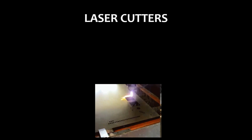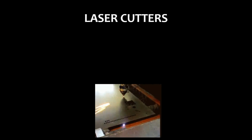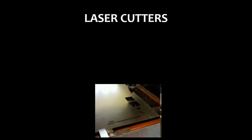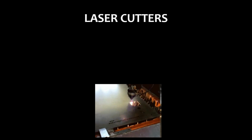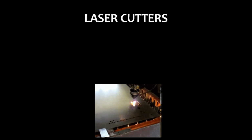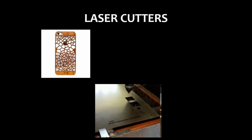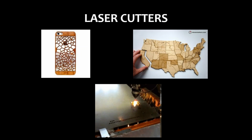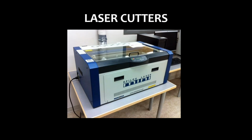Laser cutters are probably the item that you would most need preparation to handle in your library, because a laser is actually destroying material. So this does emit some sort of noxious fumes. You can use them to make things like this iPhone case or this map of the U.S. The finished products are very cool.